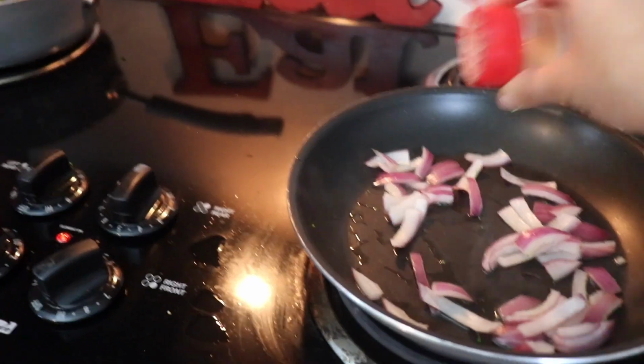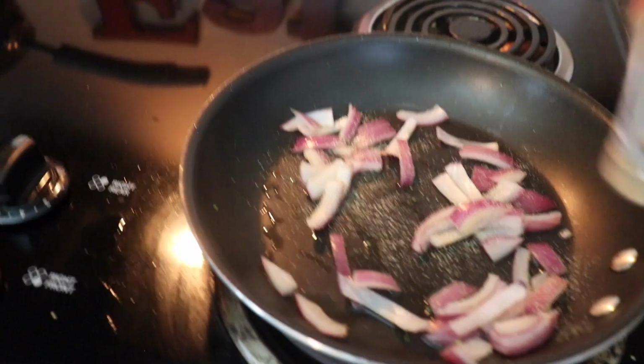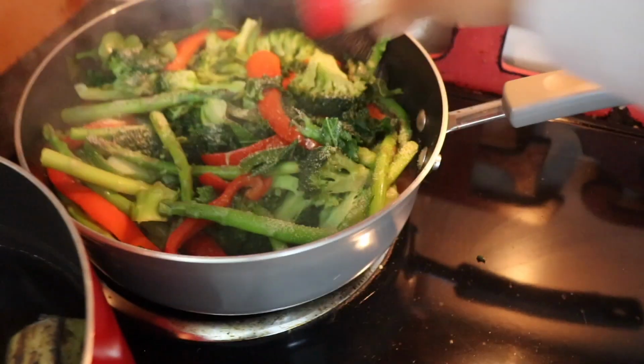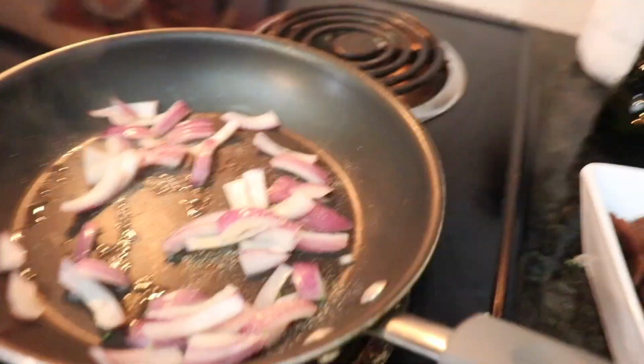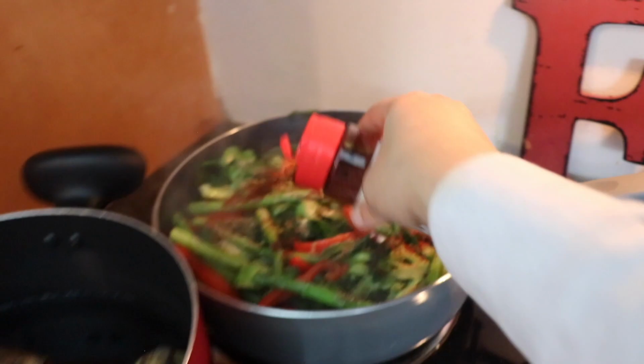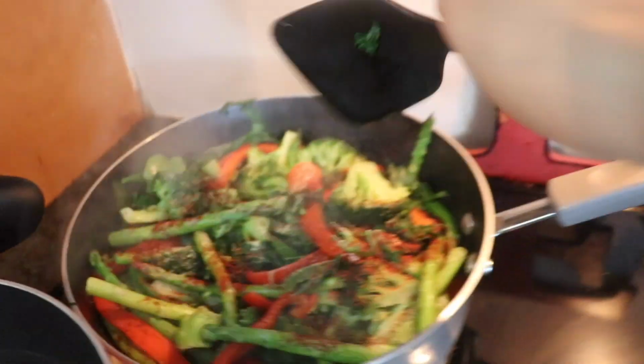Okay, so now you want to grab your garlic powder. You know me, I love garlic powder. She did salt in her video, but I don't like salt, like I said. So you just want to put that over your veggies. Then grab your chili powder and put it over that. And then just mix it around.